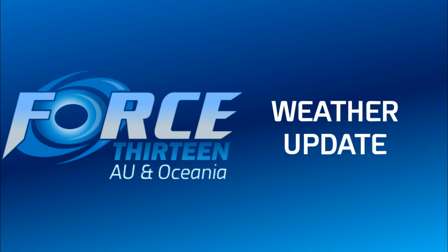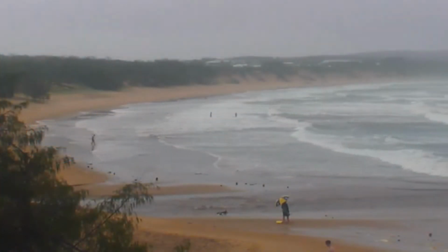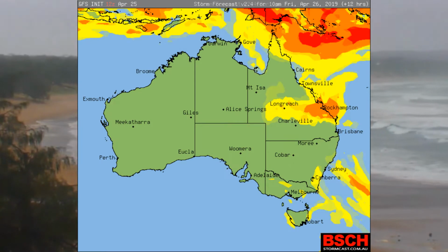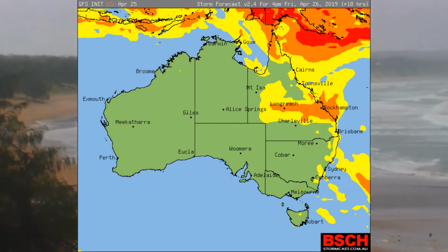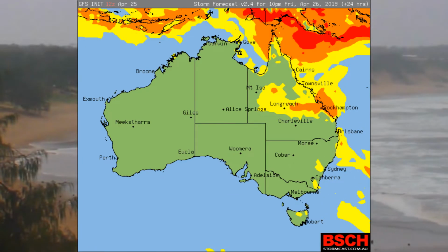Weather radar here in Brisbane is showing up a little bit of activity around the Mackay, Fraser Island region. Storm probability from 10 a.m. through to around 1300 hours Saturday.